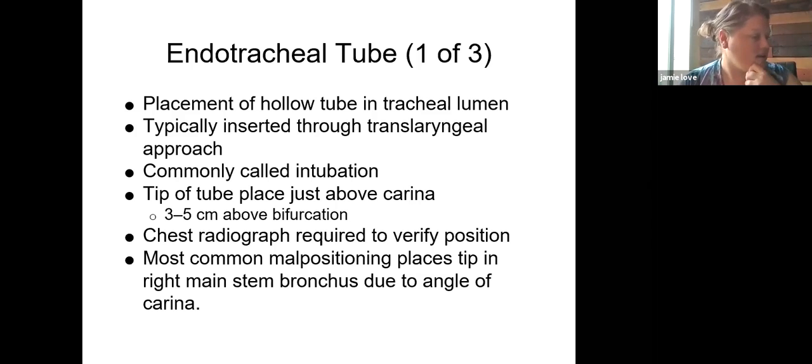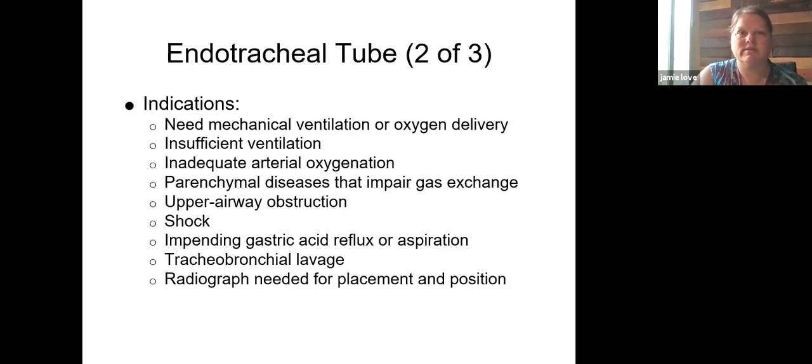Overinflation of the right. So there's a couple of x-rays in the book. And it takes a long time looking at these. I'm going to show them on the screen, and hopefully you'll be able to see what we're talking about in a minute.